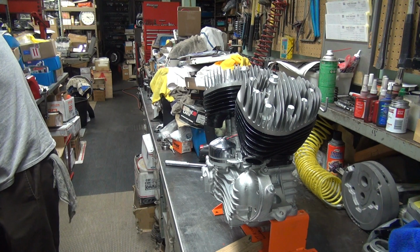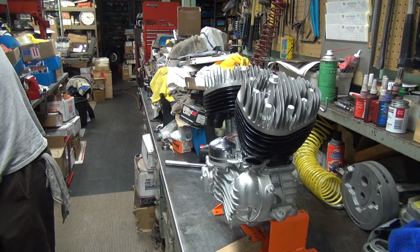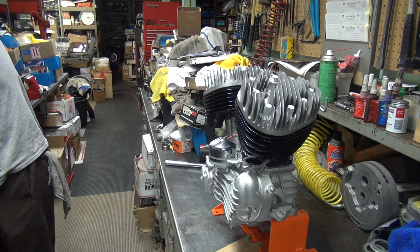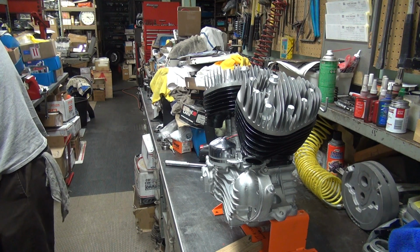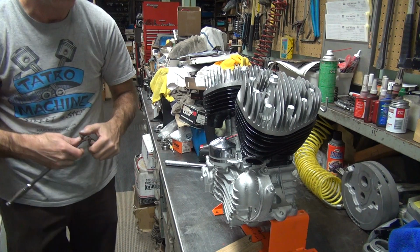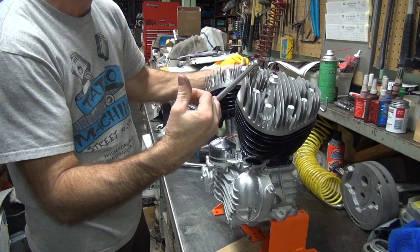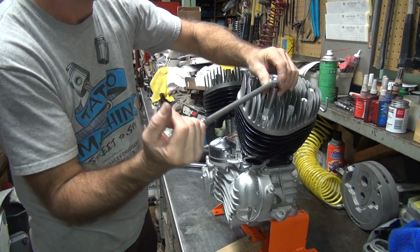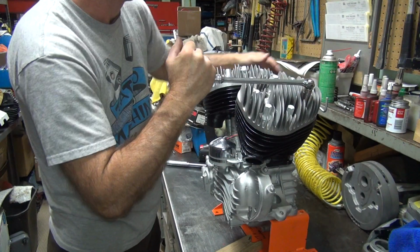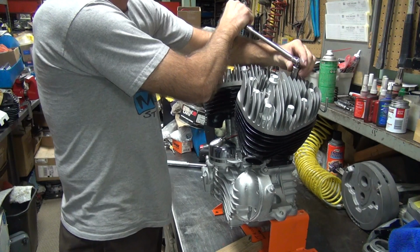Where's my socket? I stole it. Getting worried there for a minute. Okay, that's 1, 2. So you have 4 bolts to use. You gotta figure out which 4 you want to use.